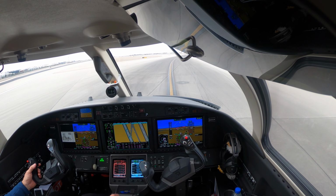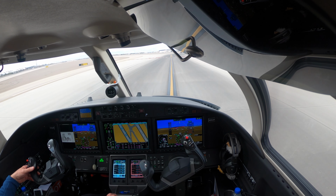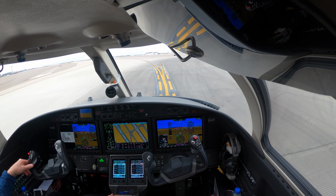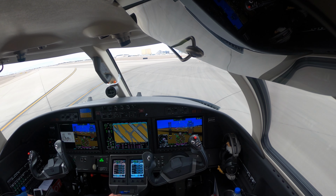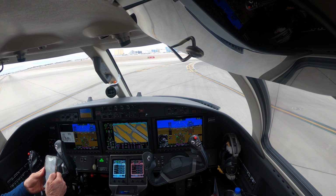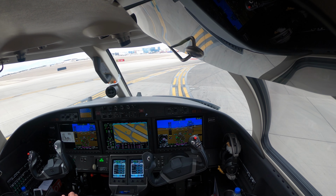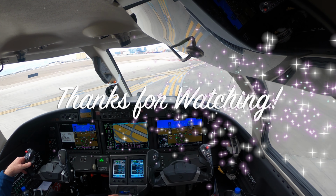Frontier 2081, runway 26 right, clear for takeoff. Clear for takeoff, 26 right, Frontier 2081. Spirit Wings 1134, Las Vegas Tower, 26 right, line up and wait. Spirit 1134. Hey, Tower, Spirit 1134, holding short 26 right. Yeah, we missed our window. Hold short 26 right. Lacius 112 at Alpha 3, cross 26 right, ground point 1. Alpha 3, cross 26 right, ground point 1, Lacius 112.